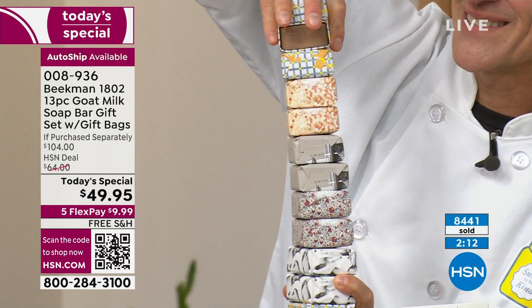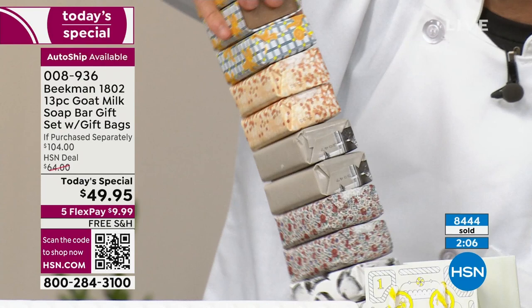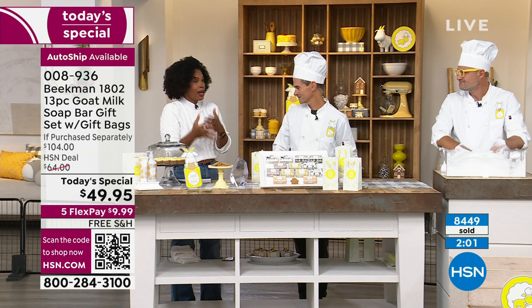The thing is, there are 6 scents. You're getting 6 different scents in this set. You could have just given us one of each scent, and that would have been 6, and that would have been a great Today's Special. But you said no.